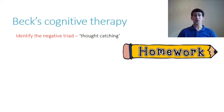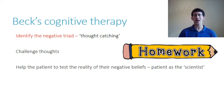The first thing they'll try and do is identify that negative triad: the world, the self, the future, the negative views that someone has in those three particular areas. This can be called thought catching. The therapist will try and catch the thoughts of someone. What are their negative views of the world? What are their negative views of themselves? What are their negative views of the future? And they will try and challenge those thoughts. The therapist will challenge the person on their views of the world, the self, and the future. And they'll try and help the patient to realize that their thoughts are irrational.